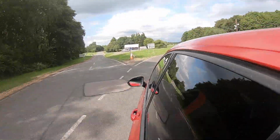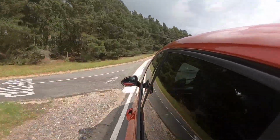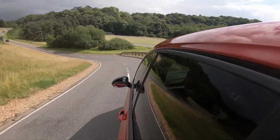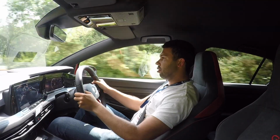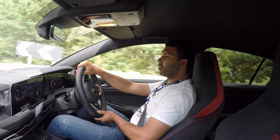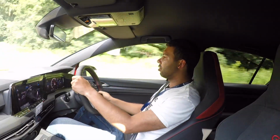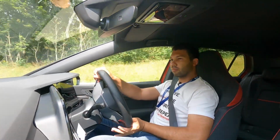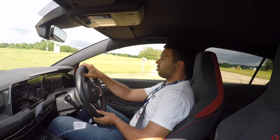Oh, blimey. I was expecting this to feel a little bit safe, a little bit neutral. But it feels really focused. It handles well. The front end, it darts in. I'm yet to detect any kind of understeer as we go through some S's. On the brakes hard again. And tuck it in. The steering weight is fantastic. Oh, wow, those brakes. On the brakes hard again. I'll be honest, I didn't think I'd enjoy this car as much as I am.